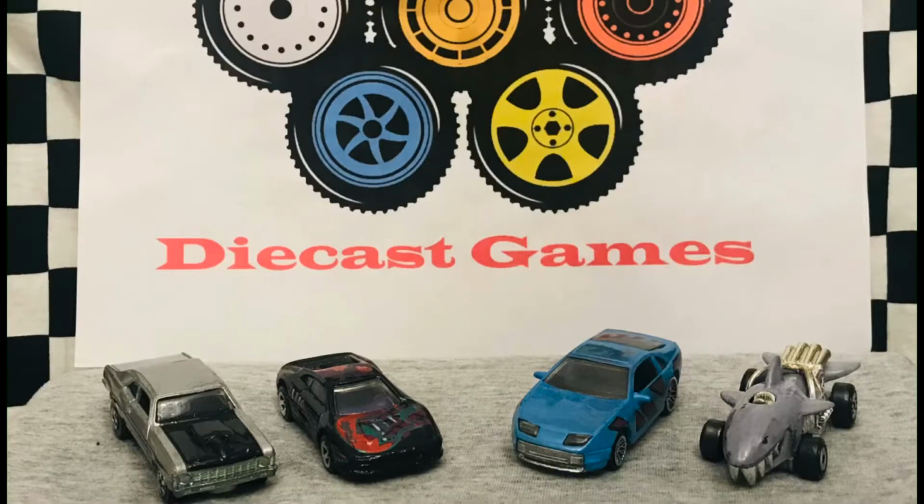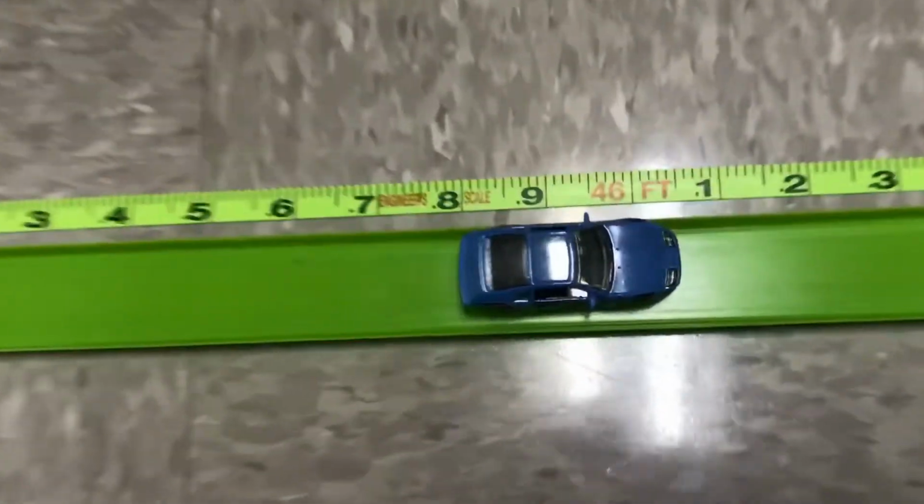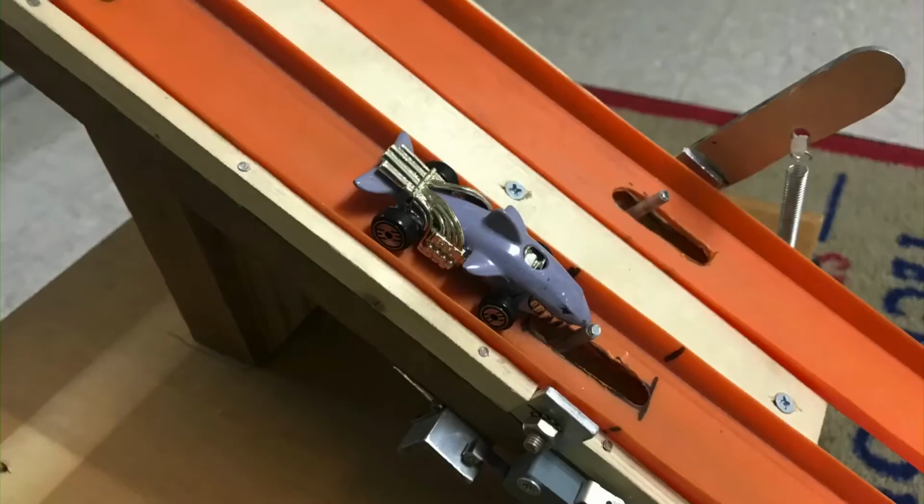Next up, the racer who says knee. And he's got a custom Nissan 300ZX. Down the track he goes. He's past the 20 and the 30 with no problem. 40 and 45, 46. 46.06.